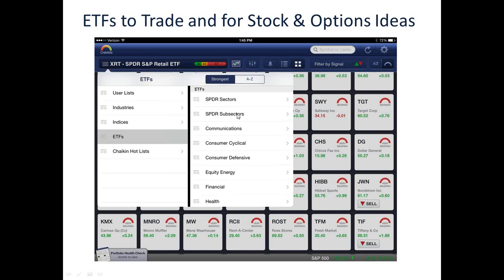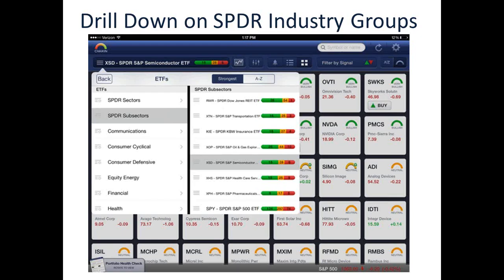We actually look at the stocks in the ETF and tell you whether they have bullish or bearish potential. So in the top 5, REITs were at the top. You had semiconductors. The XSD is the SPDR semiconductor ETF. And in that display, they come up ranked by power gauge rating.